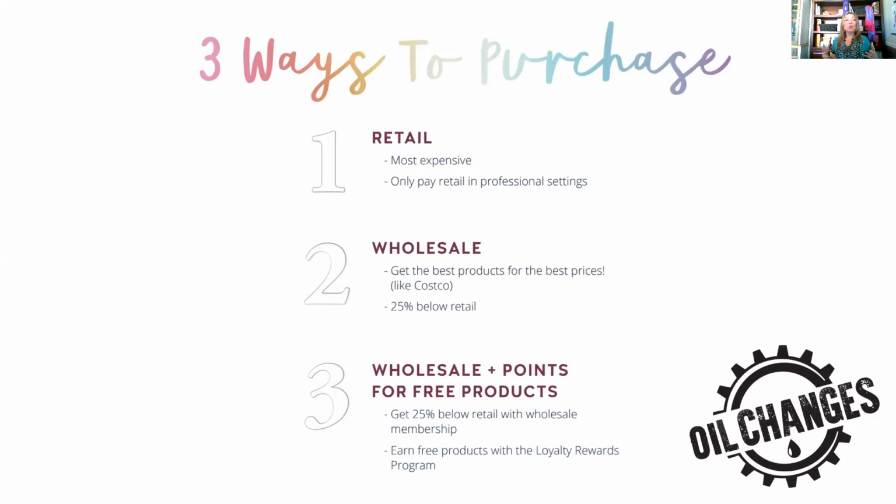The most popular way to get oils in your home is to have a wholesale account. You save 25% off of retail, and it opens up an entire world of doTERRA University education, so that you know what you're talking about. You can know the difference between false advertising and what is real and what is true.